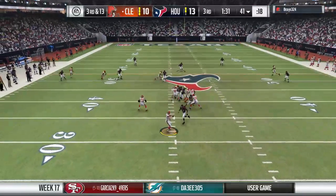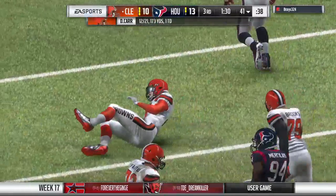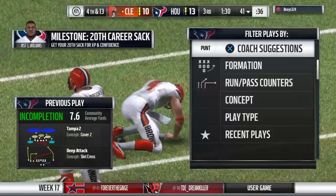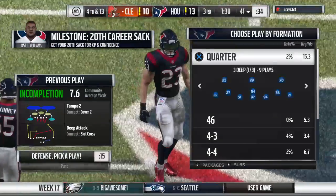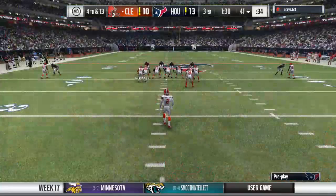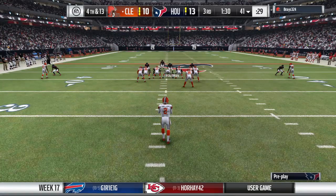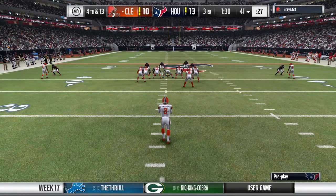On 3rd and long, it's Carr. Oh, the ball comes out on the hit, but they'll say it's incomplete. Putting pressure on the guy throwing the football is always good, but when you can couple that with contact on him that leads to an incompletion, as we just saw there, that's winning football. The Browns send out their punter now. Remember, his first attempt was returned for a touchdown.